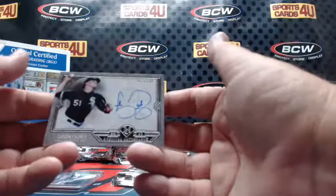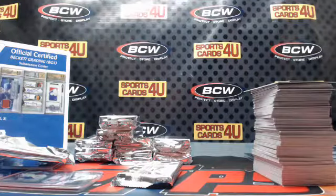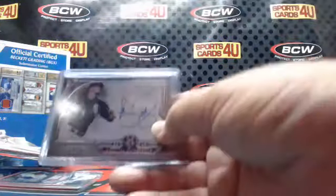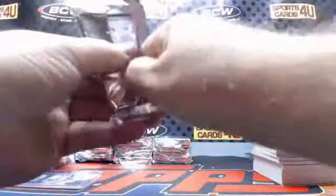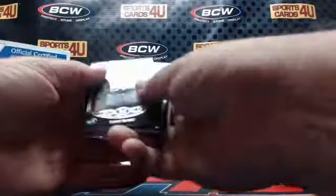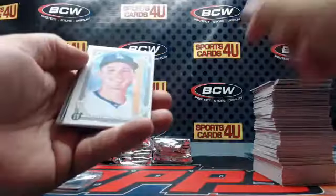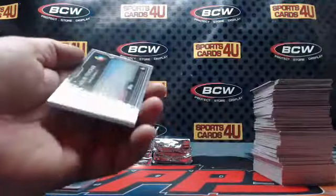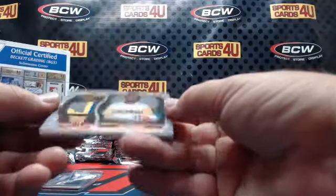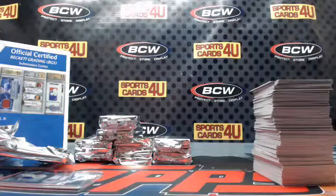Carson Fulmer autograph, 62/299, White Sox. Ernie Banks. Will Myers. Steven Strasburg. Corey Seager, Canvas Collection, Dodgers. Julio Teheran, 45/45, three-color patch. Colombia, like James Rodriguez.